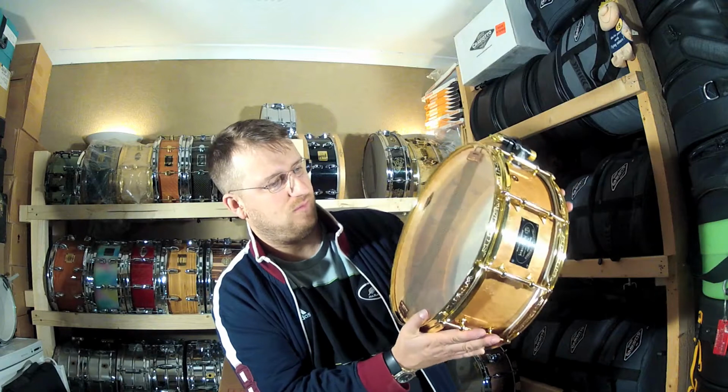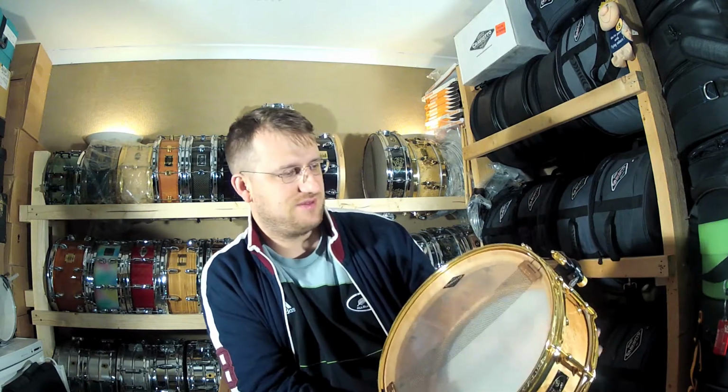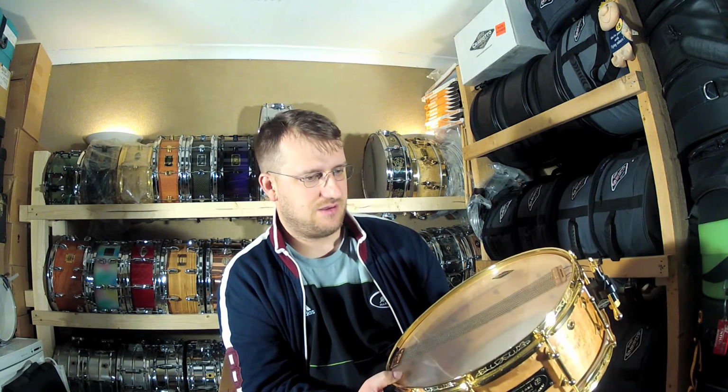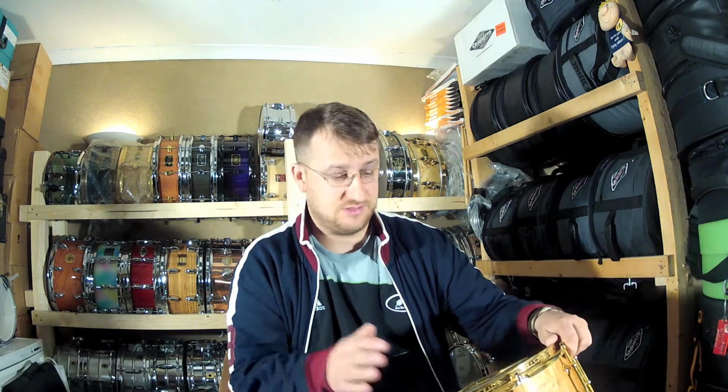This is one of the drums that got me really started on being a massive fan of Johnny Craviotto's bearing edges. If you've never seen one of his bearing edges, which I'm sure I've covered in other videos, they are absolutely fantastic. They really are the best edges that you could find on a wood snare drum. I'll take some better footage of this particular drum and the edges so you can get an idea of what I'm going on about a bit later.